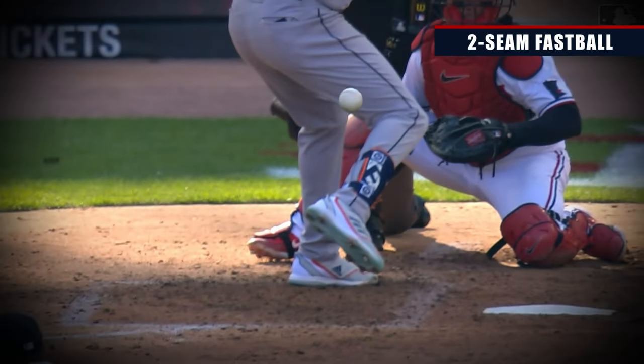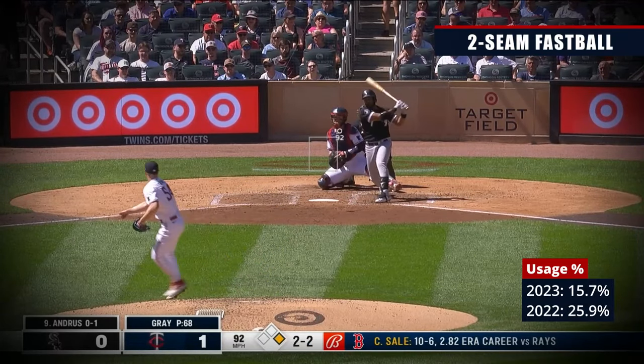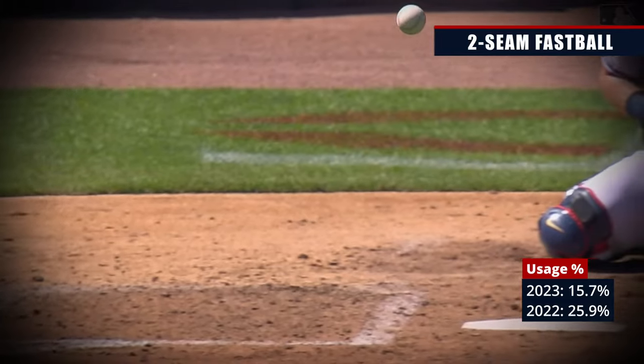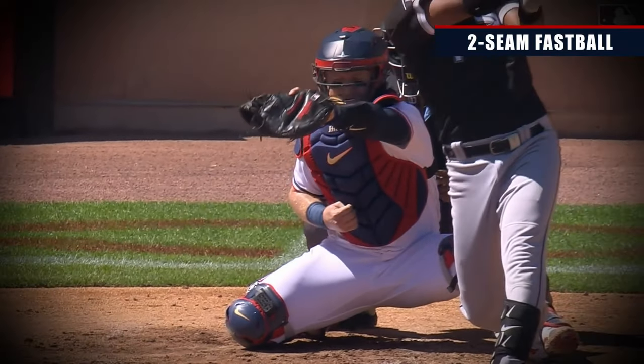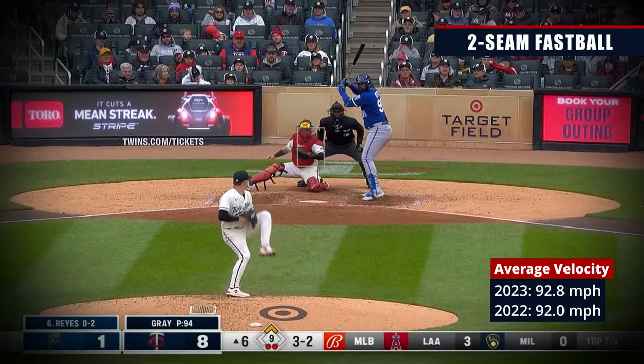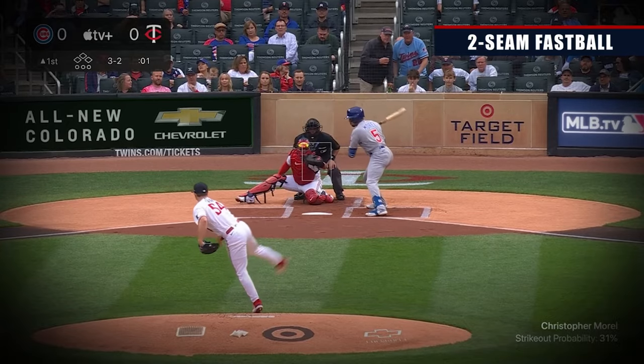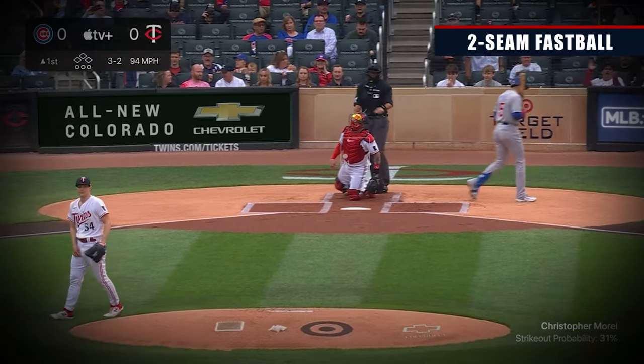And Sonny Gray has matched his career high with 12 strikeouts. In and out, they expanded the zone away on him, and then it against the Yankees. Got him looking. Fastball frozen. Leads all of baseball. Good pitch. It's in there. Sonny Gray gets the punch out.